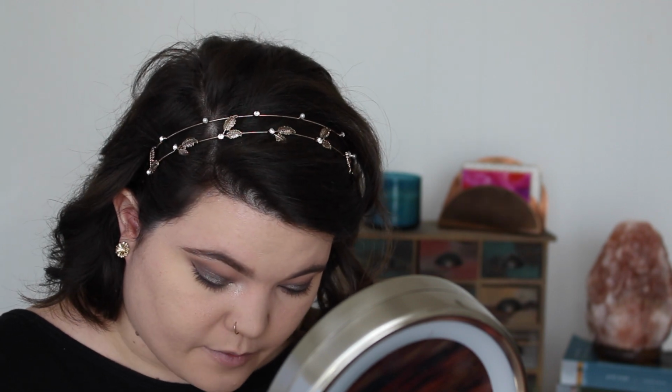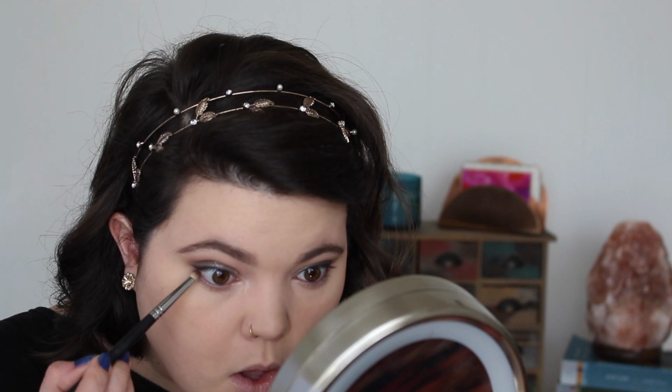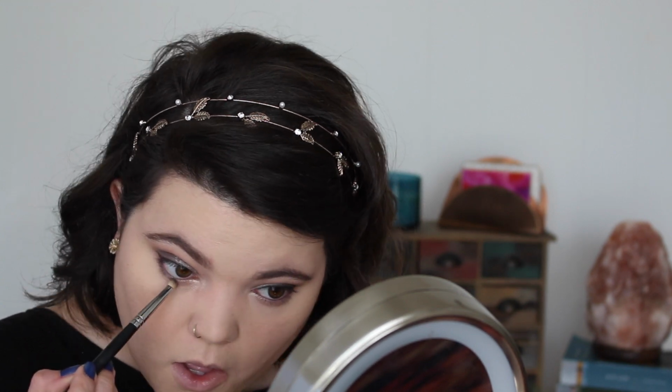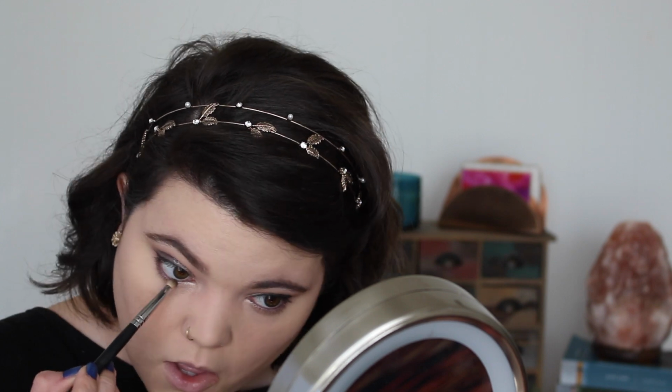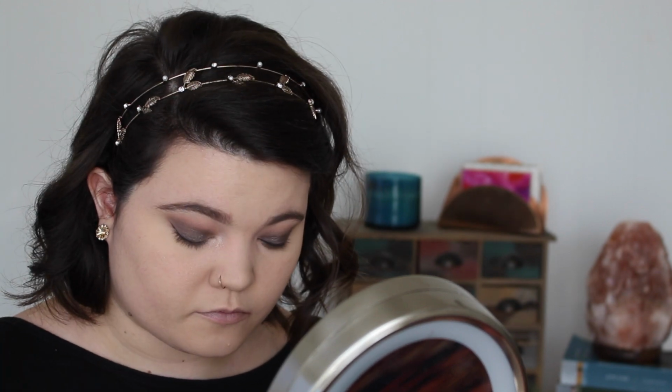Okay, now with a smaller pencil brush, we're going to do just a little bit of smudging and shading on the lower lash line. So I'm going to take my Morphe 431 into that Black Market shade that we just used, and just smudge that along the lash line just to give a little bit more of a smoky look.